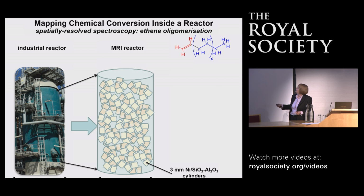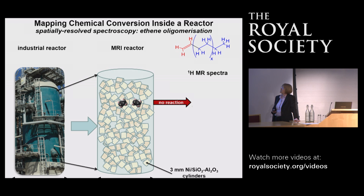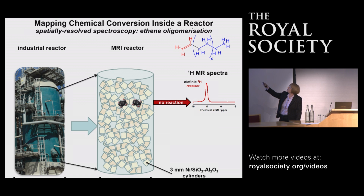So here we go. There's two ethene molecules. The gin and tonic is coming. It's fine, okay? There we go. They're never going to meet. They don't react. But we can take a spectrum at this point in the reactor, local to that point in the reactor, and we just get a chemical spectrum out, which is typical of hydrogens interacting with that double bond. Okay, so it tells us we've just got ethene there.